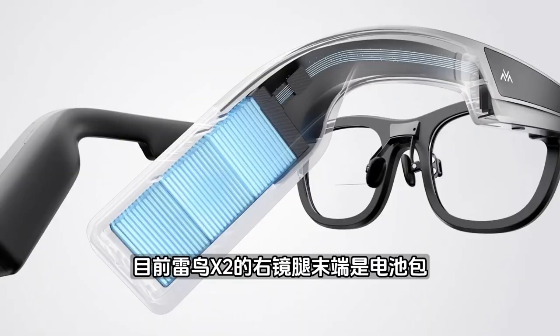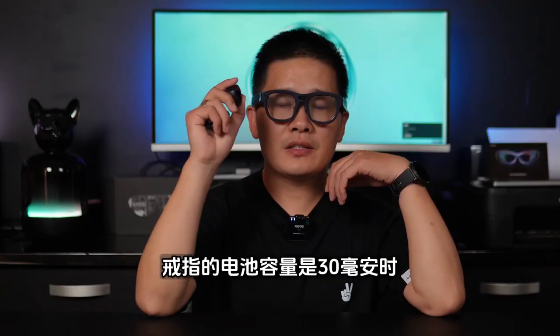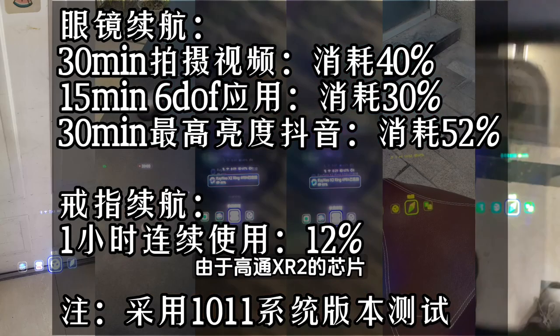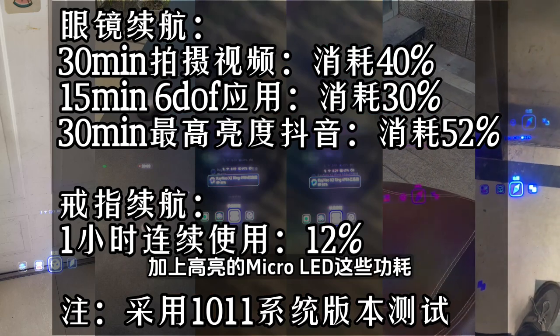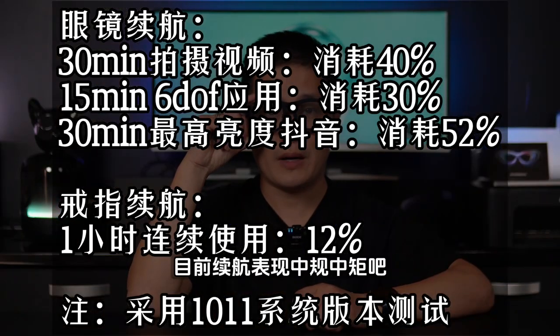At present, the end of the right mirror leg of the Rayneo X2 holds a battery pack with a capacity of 590 mAh. The battery capacity of the ring is 30 mAh. Due to the Qualcomm XR2 chip with the addition of high-brightness micro LEDs, power consumption is high. The current battery life performance is average.